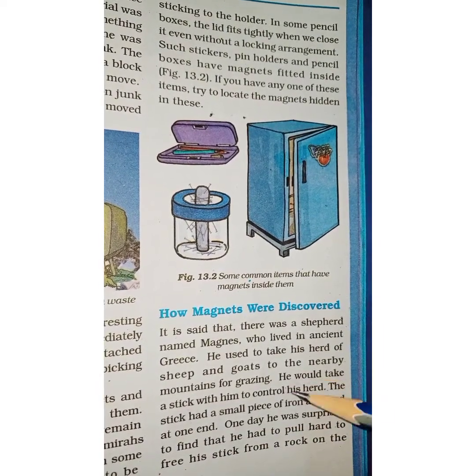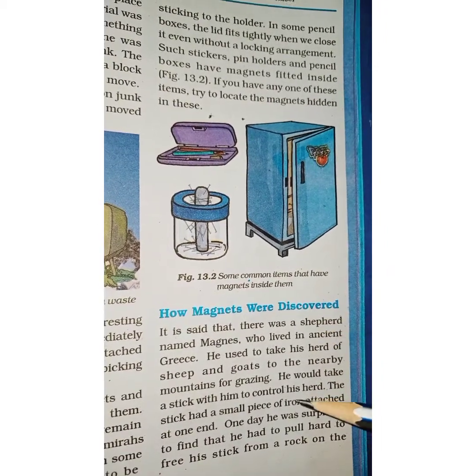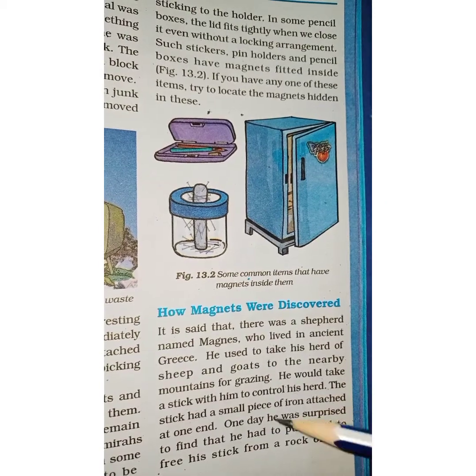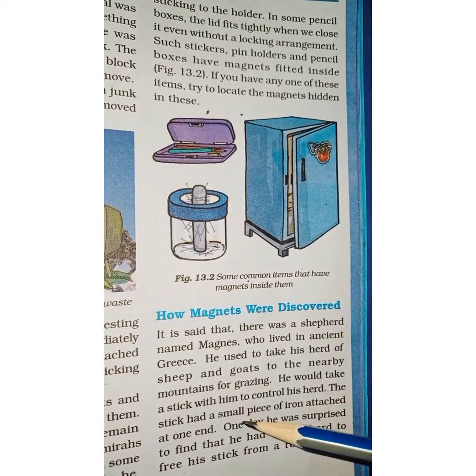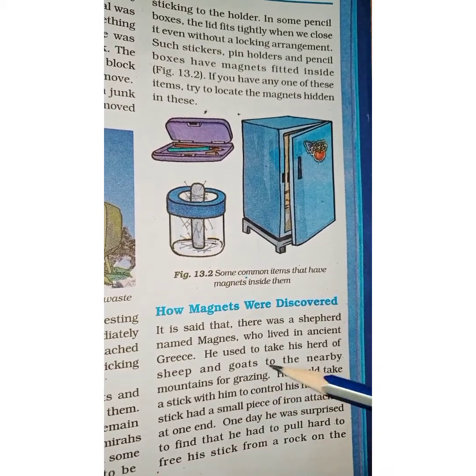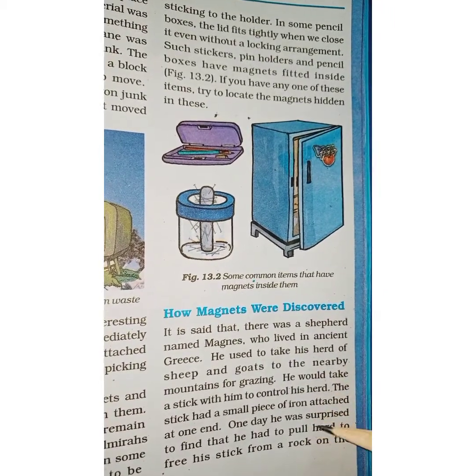You usually see that shepherds carry a stick along with them. So the same thing happened with this Magnus. He used to take a stick along with him, and he had a small piece of iron attached to one of its ends. So one end of the stick had an iron piece attached to it.